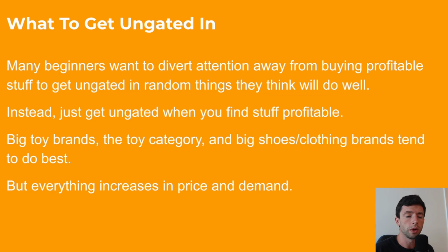Big toy brands, the toy category, and big shoes and clothing brands tend to do best. Everything that's giftable, you know what I mean, that you would expect. Seasonal groceries, another great example of that too. In general, though, the entire market is going to increase in price and demand.